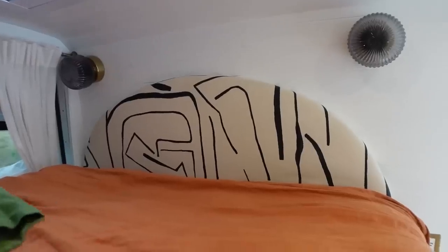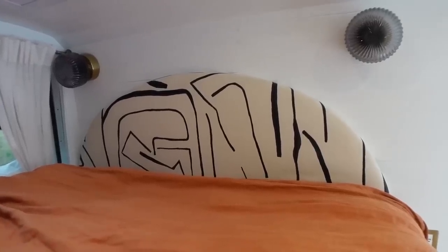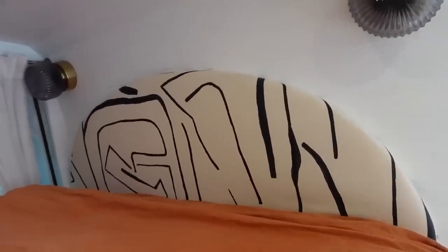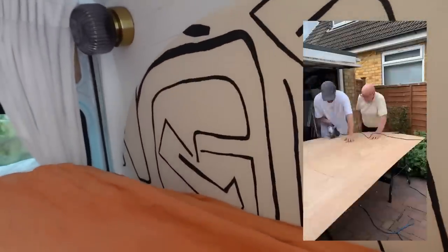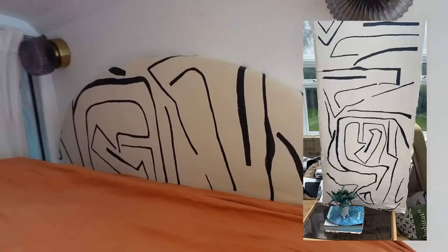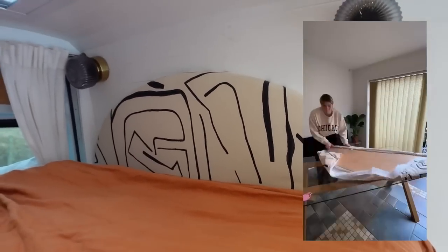I just mentioned this a minute ago, and that is our headboard here at the back of our bed. We really wanted this to be a feature in our van, and if you watch our TikTok or our shorts, you'll see how I made this, well, how we made this by hand from scratch.